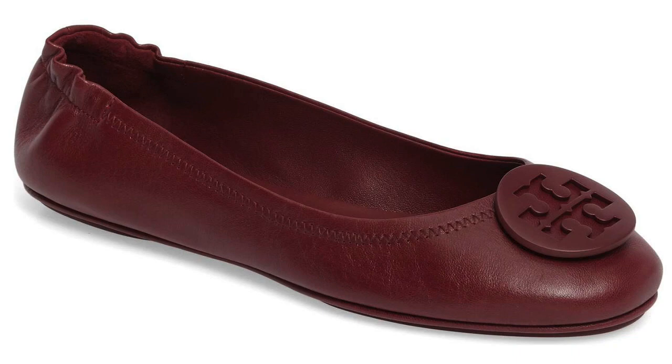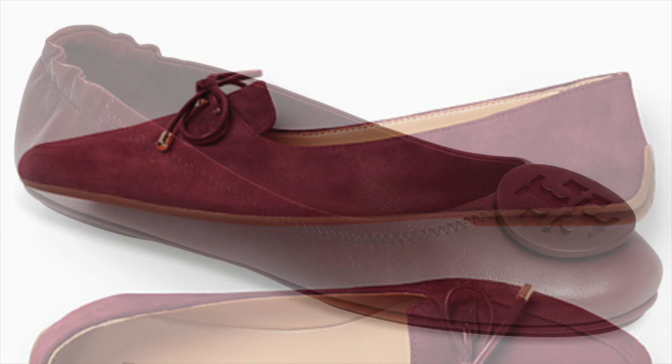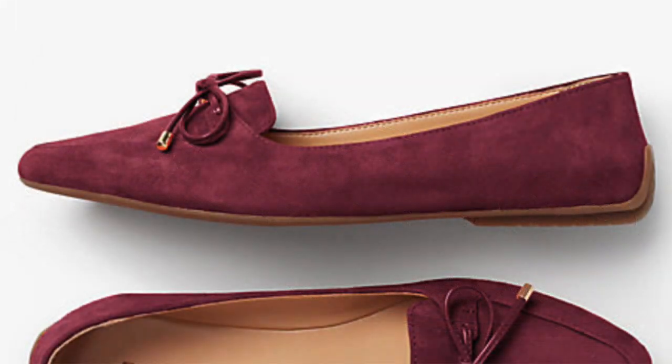It's elasticized on the ankle. Such a cute classic. It also comes in more colors than this. This next shoe is a gorgeous suede driving moccasin. It happens to be on sale. It also comes in more colors. I love the slightly pointed toe and that bow detail.